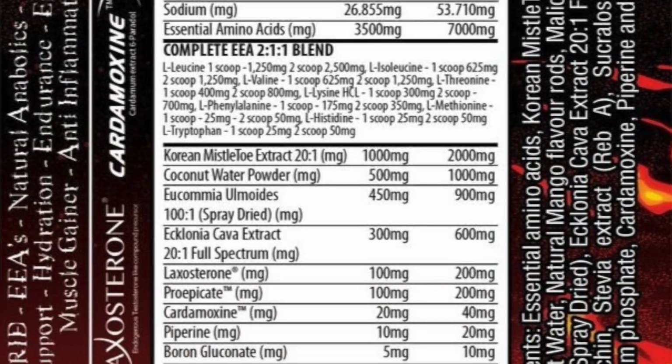Big fan of Eucommia bark, and great to see it in here as well at a really good dose. We've got 100 to 1 here, and it's 900 full milligrams, so that's enough to really do something. It's going to help with your recovery as well. On top of that, we've got some coconut water, and we've got a complete EAA in here.